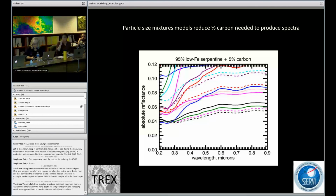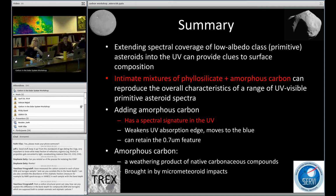And so we're in the process of work on that drawing board, and I will show you that we thought, what else can we vary besides composition, and we need to be able to ensure that we get a dark enough spectrum, the darkening agent being the carbon, and if we don't need that large amount of carbon, what we did was vary particle size mixtures. And particle size mixture modeling reduces the percentage of carbon we needed to produce these spectra. And we're now getting down into the ballpark, and we're beginning to show some of these turn-ups that we have seen in a couple of the spectra from the IUE. And so basically, we're still mixing, is what it comes down to. And I hope that catches us up a little bit on time. Thank you.